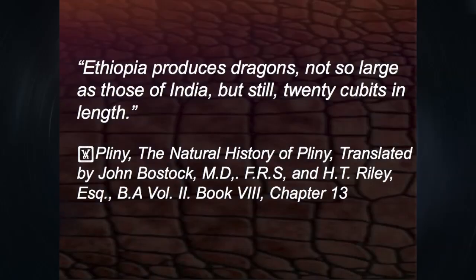Listen, flying reptiles were very prevalent, so prevalent that Moses had a strategy to deal with them. However, in that area, this idea of flying reptile, man, they should have been extinct for millions and millions of years. That creature should not have been flying around at that time. Now, read Pliny's account, and I love this account, from the Roman historian. This is what he said: Ethiopia produces dragons, not so large as those of India, but still 20 cubits in length.